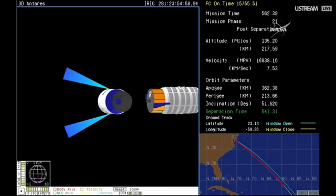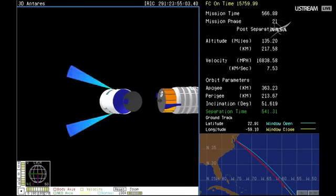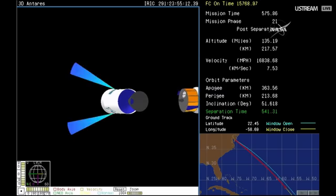And NASA TV, Cygnus is now safely on orbit, and liftoff took place at 6:45 p.m. Central Time, the tail end of their 5-minute launch window, and now Cygnus is safely into the intended orbit. With that, we're going to sign off from the Cygnus journey to the International Space Station.